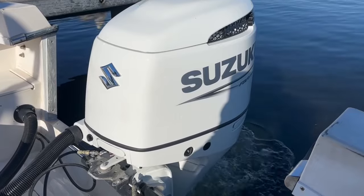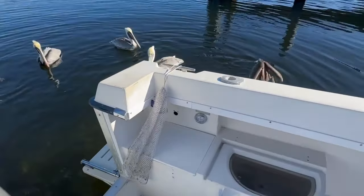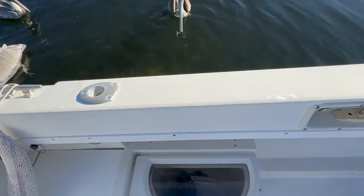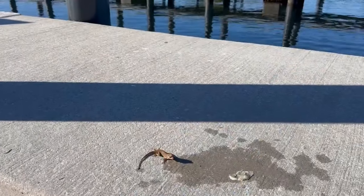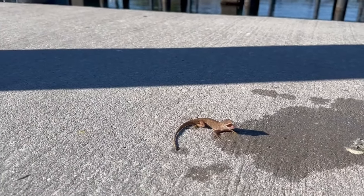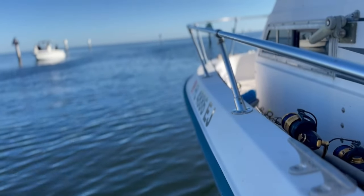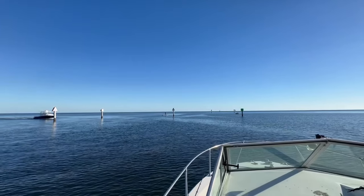Until these pelicans decided to show up and terrorize this little lizard, and we had to save him. Is he alive? No way, really? Come on. I know it banged you up, but you'll live. Maybe another day. Run free! Hopefully that good deed will pay us back. And so far, it sure looks that way.